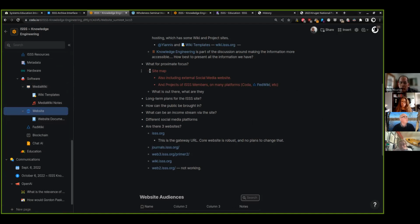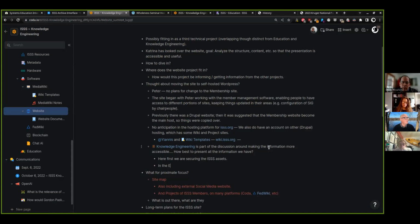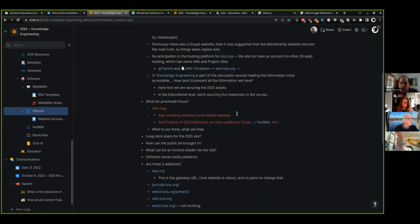In knowledge engineering, we are securing the content of the ISSS digital assets. In education, we're securing the content of the survey results. But what platform that content is presented in can change over time and improve over time. So the technology should follow the content, and that should be recognized in the architecture of the overall website for the organization.